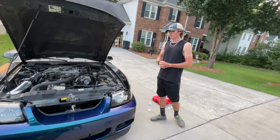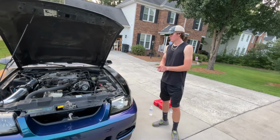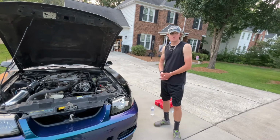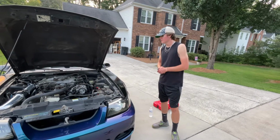It's not what I'm looking for. I mean, it is. I want a Cobra bumper, but long story short, I had someone offer to buy this one from me. So I'm going to do that because they'll put time into fixing it where I don't feel like putting time into it.